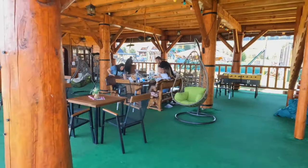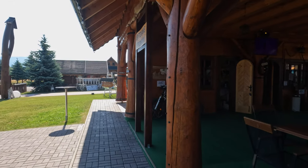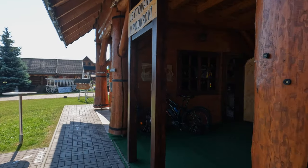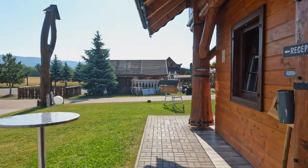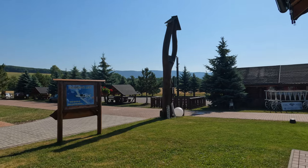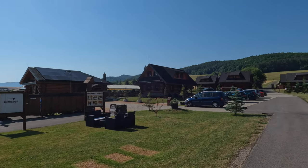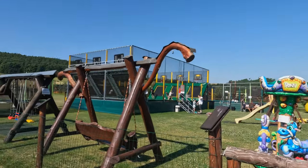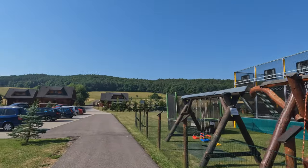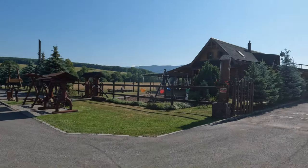There's an area here with foosball, coffee and things, bikes for hire, reception, and some more houses for rent up here. And as I say, it's a proper kiddies' playground. Kids are loving the trampolines. And just up the top here is some mini golf.